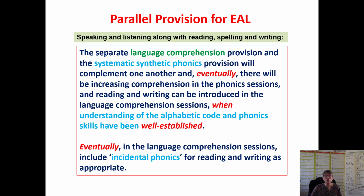So with this parallel provision for English as an additional language, for speaking and listening along with reading, spelling and writing, this is the approach. The separate language comprehension provision and the systematic synthetic phonics provision will complement one another, and eventually there will be increasing comprehension in the phonics sessions, and reading and writing can be introduced in the language comprehension sessions when understanding of the alphabetic code and phonics skills have been well established. Eventually, in the language comprehension sessions, you can then include incidental phonics for reading and writing as appropriate.